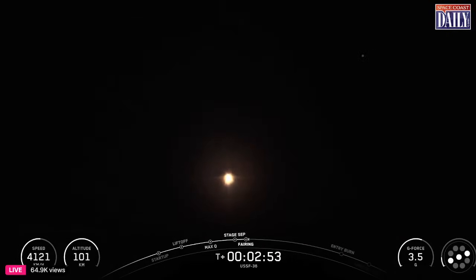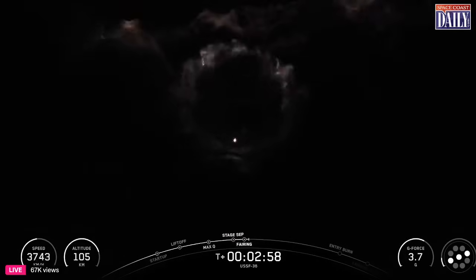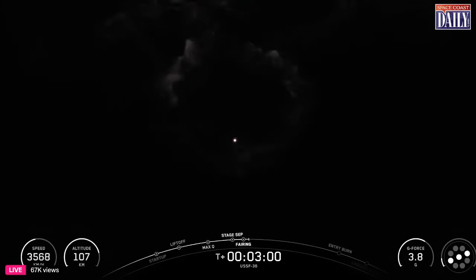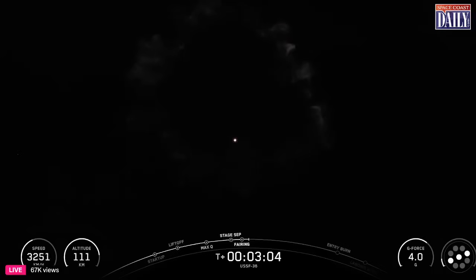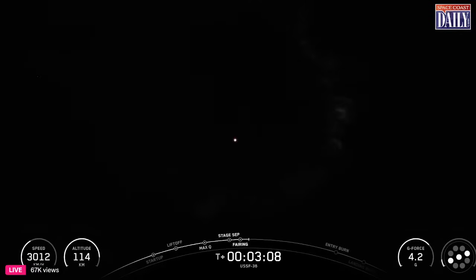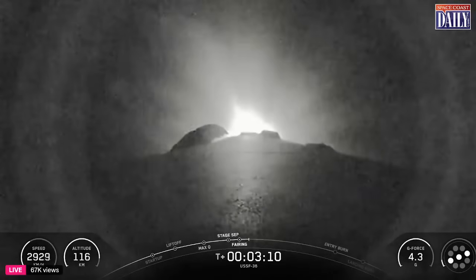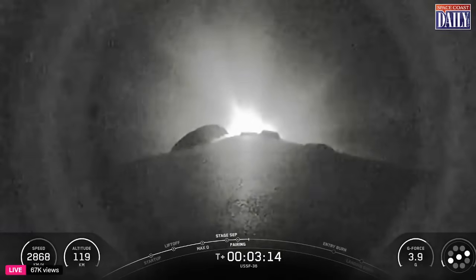Fairing separation confirmed. And there we just heard we had a successful fairing separation. While Stage 2 continues on its journey, the fairing halves will fall back to Earth, where we'll attempt to recover them using our recovery vessel, Doug. Now, the boost back burn is almost complete, and it's going to place the first stage on an optimal trajectory for landing at Cape Canaveral Space Force Station at Landing Zone 2.